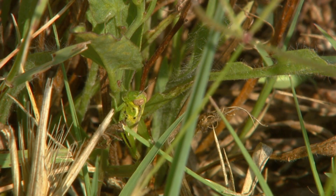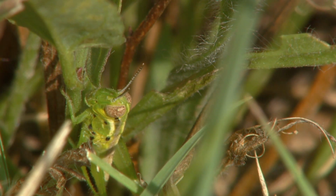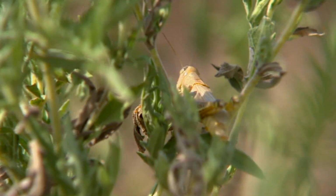But the key is get them when they're little, between now and July 1st, before they sprout wings and start moving around. They're much bigger, they're much harder to kill by that time. Once the insects reach a saturation of 20 per square yard in a pasture setting, Royer looks at control methods.